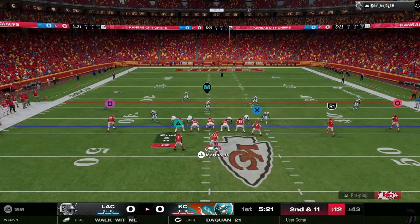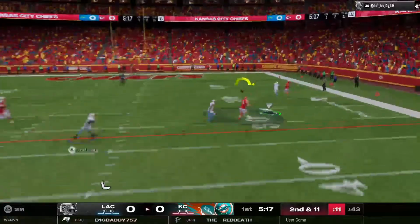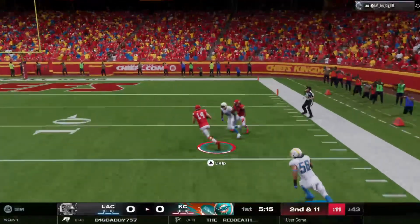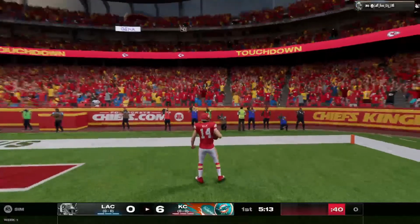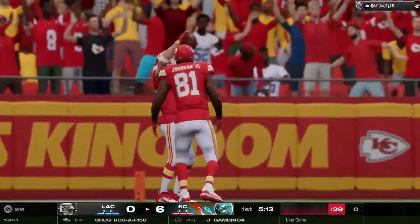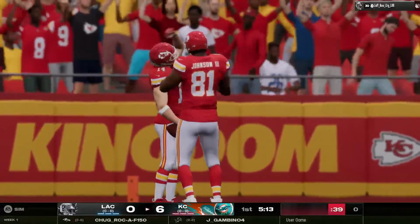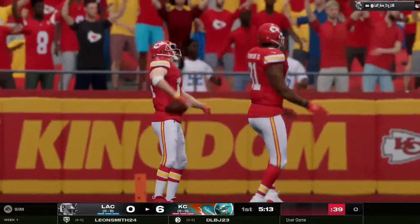Blitz coming. He'll throw it to the tight end, and he fits it in on the corner route. He is in. Touchdown, Chiefs. And that is the way to start a game. Not just score, but Greg, score quickly. A nice opening drive for the first 6 points.